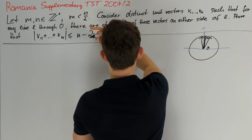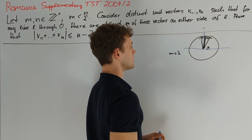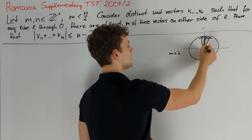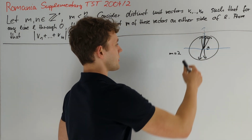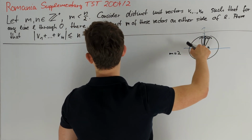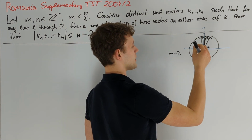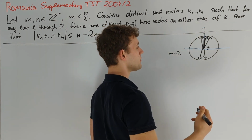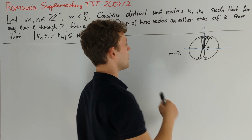Now, of course, m is a positive integer. For instance, if we had m equal to 2, this would be a contradiction because we need at least two vectors on either side. So this would be required. And that already tells us that we can't quite get a sum that is equal to n, because we need to have at least two vectors that do not contribute in the direction of the sum, which immediately gives us a bound of n minus m for our desired sum.